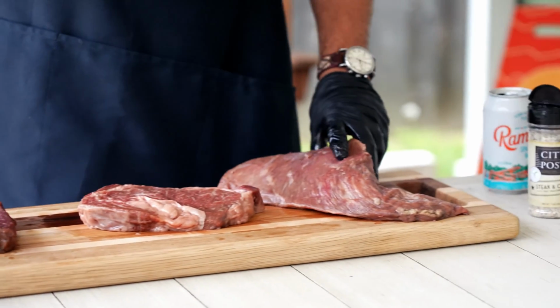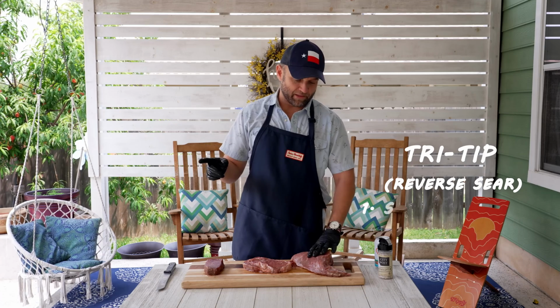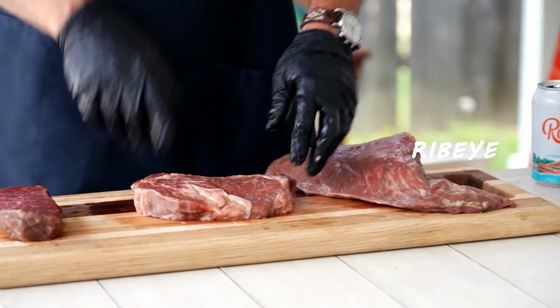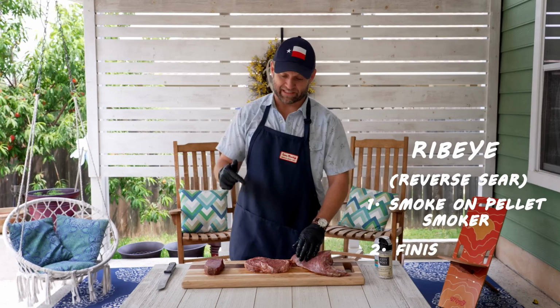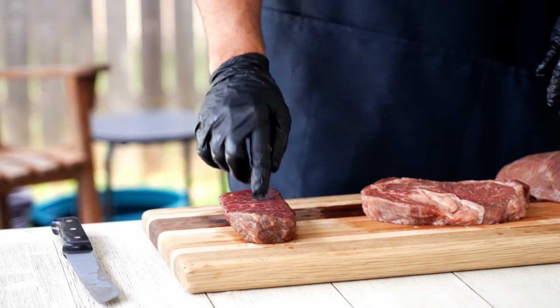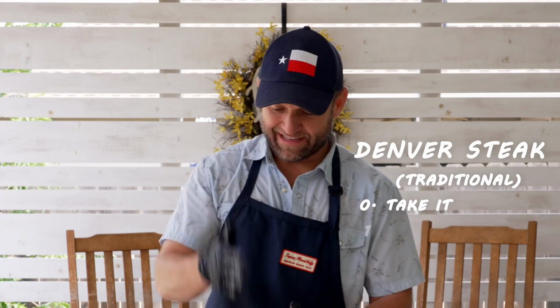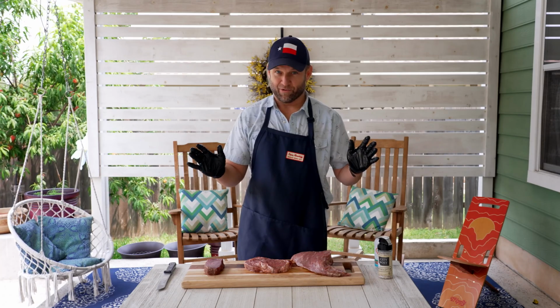So here's what we're gonna do with the tri-tip. We're gonna reverse sear this bad boy. So we're gonna smoke it on my pellet smoker, then we're gonna finish it off over hot coals. The ribeye is gonna reverse sear this one as well, but we're gonna finish it up in a cast iron skillet just to get a good crust on it. And then this Denver steak here, we're gonna cook this the traditional Japanese way, which is to take it, slice it thin, and then sear it on a skillet. Y'all ready? Let's go.